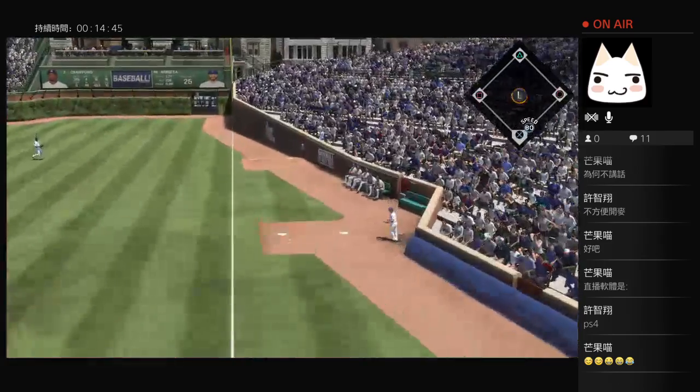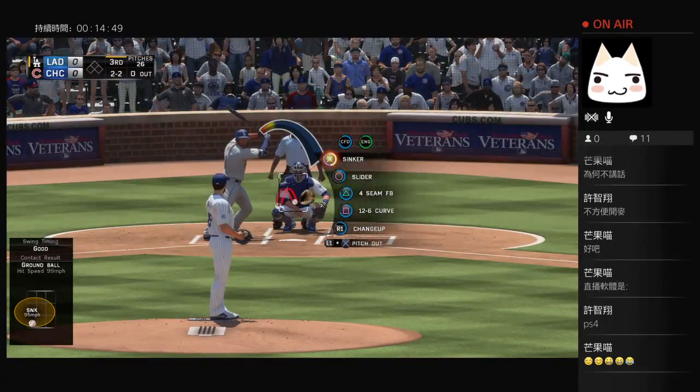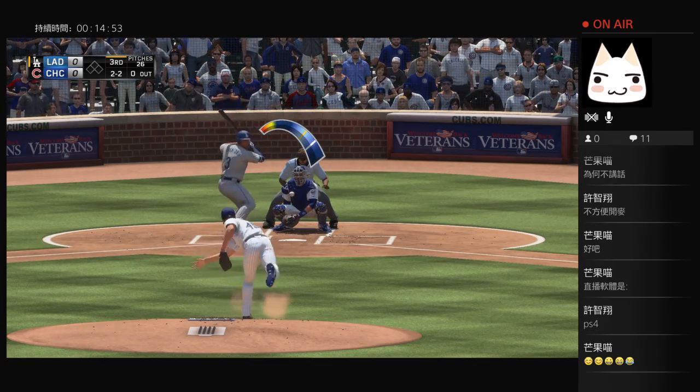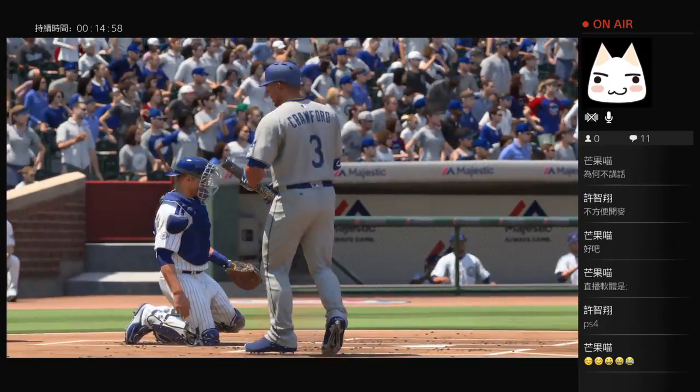Turned on down the line, but this will be a foul ball as that evens things at 2-2. And this is swung on and missed as Crawford is set down on strikes, one away.